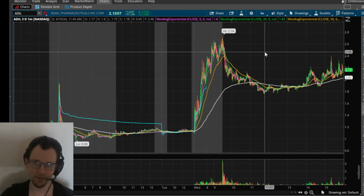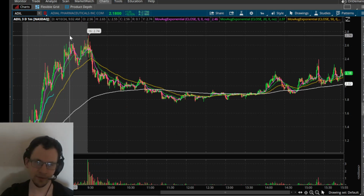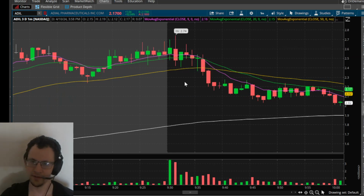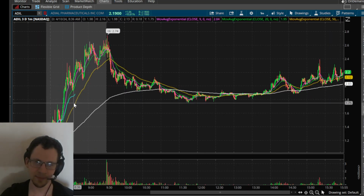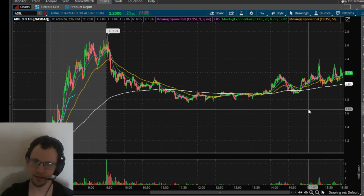You can't tell. Okay, my thinkorswim VWAP is not showing because my VWAP ends right here. That's because when you edit candles, you can edit individual candles by clicking correct this bar. You can edit individual candles, and when you do, for some reason, it doesn't stop the MAs from following the stock, but it stops the VWAP from following the stock.